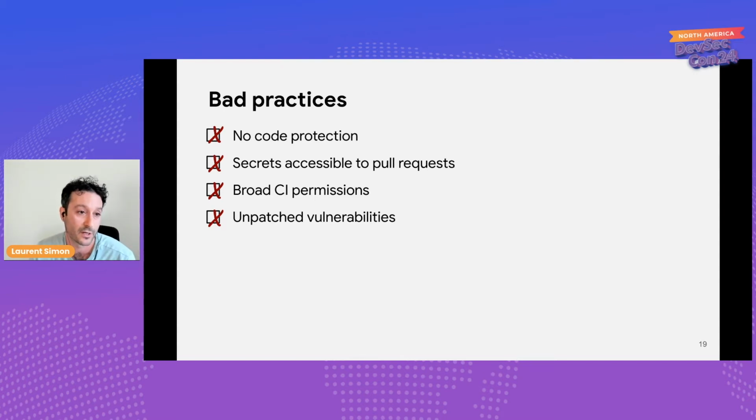Scorecard doesn't just look at good practices, it also warns about anti-patterns. For example, if you have a secret which is accessible to an untrusted pull request, Scorecard will warn you about that. Scorecard will also warn you about whether your CI runs on GitHub, which are called GitHub workflows. It will warn you if they are overprivileged. And this is really important because an attacker could abuse those permissions, bypass code reviews, and change your code. Again, I'll show a demo of this later in the talk.